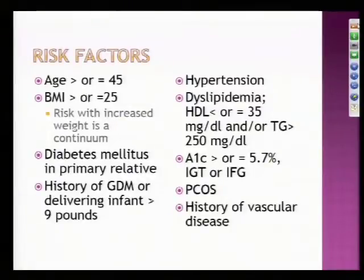If you have a primary relative that has type 2 diabetes mellitus, or a female patient who, in childbearing age, had gestational diabetes mellitus or wasn't diagnosed and says, yeah, I had a baby that weighed 10 pounds. Having delivered an infant greater than 9 pounds, those are risk factors. Those are patients that should be monitored closely for type 2 diabetes mellitus. Just having hypertension, dyslipidemia, especially low HDL cholesterol and elevated triglycerides, those are hallmarks of insulin resistance and development of type 2 diabetes mellitus.